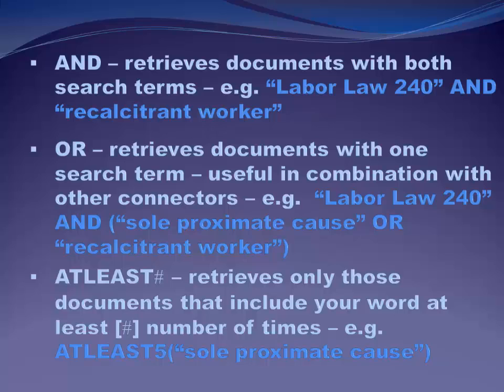This at least number retrieves only those documents that include the word that you're putting there at least blank number of times, and you can put in whatever you want. Make sure you keep this all kind of smashed together when you do this. At least 5, sole proximate cause means that the term I put in there, sole proximate cause, is going to appear at least 5 times, which means that it's playing a pretty big role in the court's analysis. It's not just mentioned once.